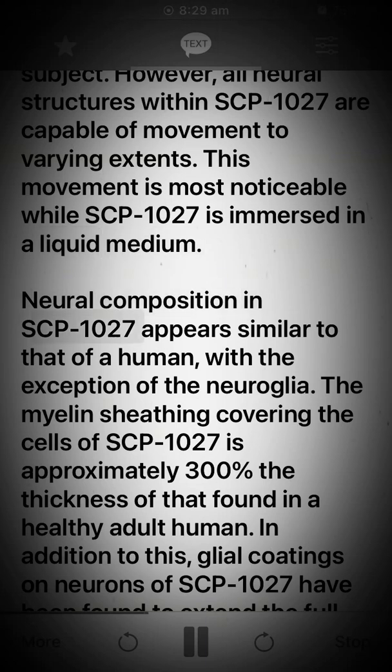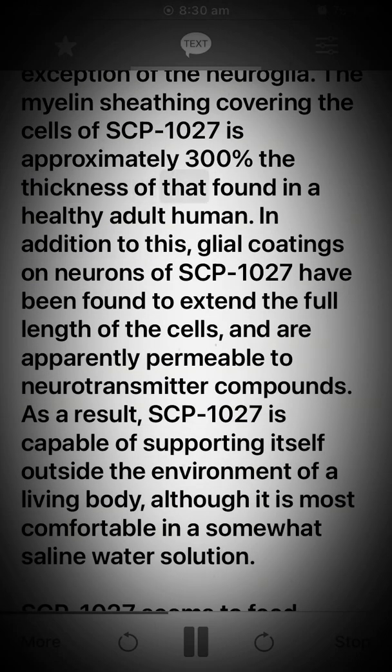Neural composition in SCP-1027 appears similar to that of a human, with the exception of the neuroglia. The myelin sheathing covering the cells of SCP-1027 is approximately 300% the thickness of that found in a healthy adult human. In addition to this, glial coatings on neurons of SCP-1027 have been found to extend the full length of the cells, and are apparently permeable to neurotransmitter compounds.